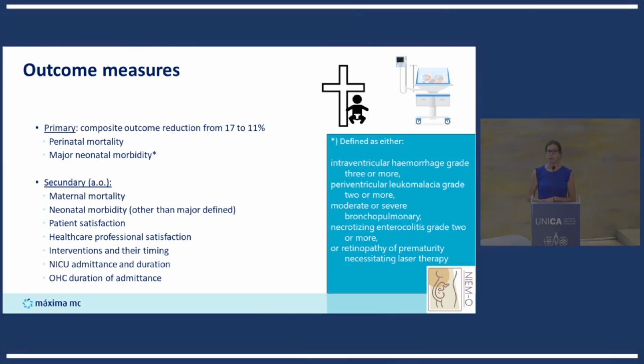Again, some outcome measures. The primary outcome here is a composite outcome where we want to reduce perinatal mortality and major neonatal morbidity, defined as in the blue box. And we have quite a few secondary objectives. And here patient satisfaction and healthcare professional satisfaction are quite important, because this is the first time that we will do such a long time monitoring in this population.